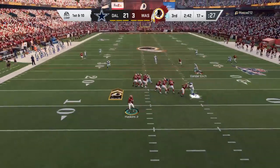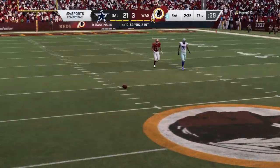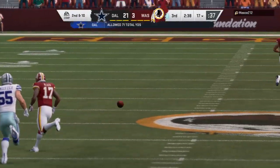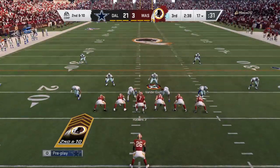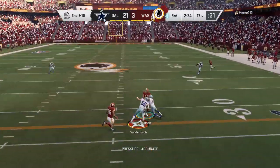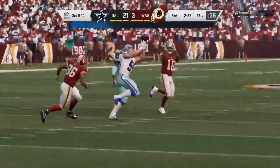Trying to shake off the interception from the last drive. He'll look to throw. And that'll wind up incomplete. Trying to give his man room to run under it, but it's second down. He was trying to get it to Terry McLaurin, and that'll bring up second down. Again on 2nd and 10, it's Haskins. And this will be incomplete. Physical play on the football there, and it's second down.